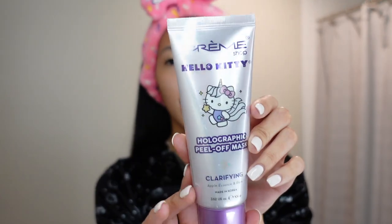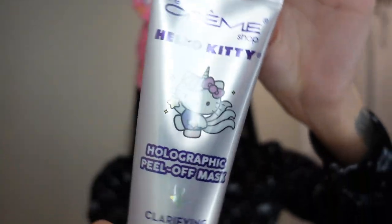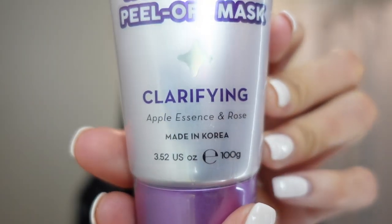We are back. I managed to charge my camera just a little bit more so I can finish the haul with the creme shop skincare. So next I got this cute Hello Kitty peel off mask. Look at this cuteness. It says it's a clarifying apple essence and rose.